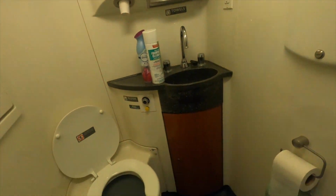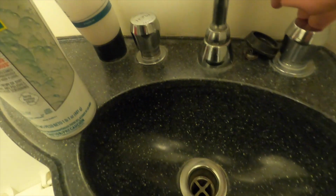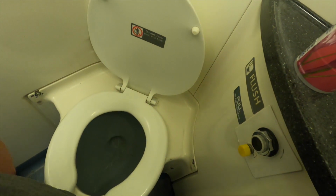Now let's take a look at one of the restrooms. Inside the restrooms, you will find toilet paper, toilet seat covers, cups, and paper towels. The toilet flush system is pretty similar. There's also a sink just like in the bedroom. Soap is also provided, and air fresheners can be provided by your car attendant. There's also a changing table for your convenience.